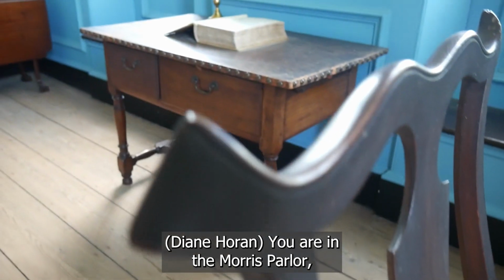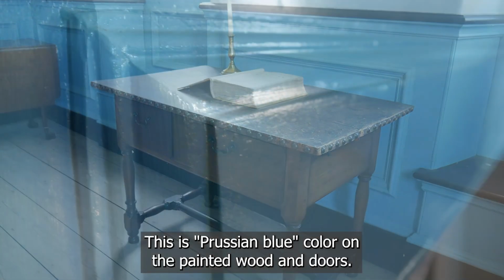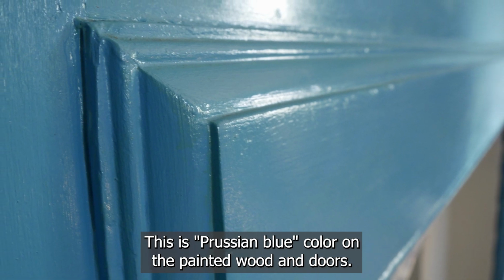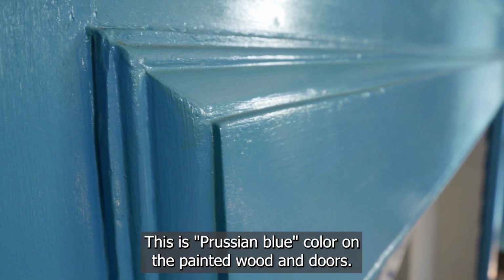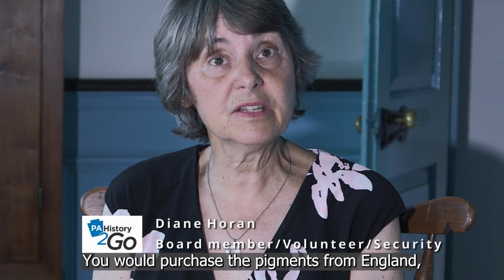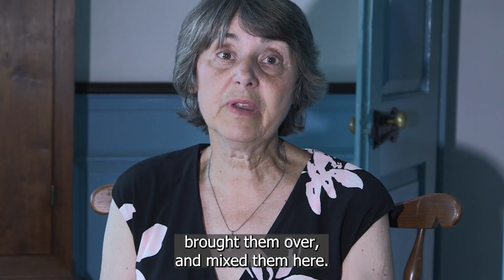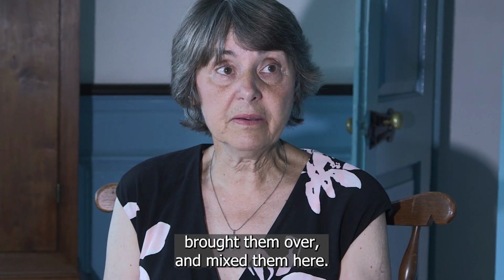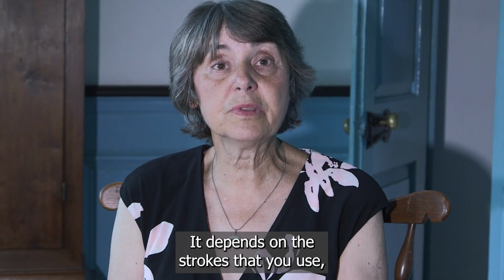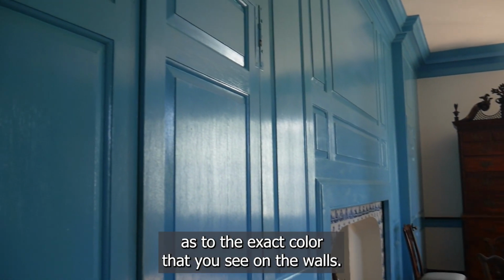You are in the Morris parlor, the original owner of our home. This is Prussian blue color, as you see on the painted wood and on the doors. This is one of the most expensive paints. You would purchase the pigments from England, bring them over here and mix them here. And it also depends on the strokes that you use as to the exact color that you see on the walls.